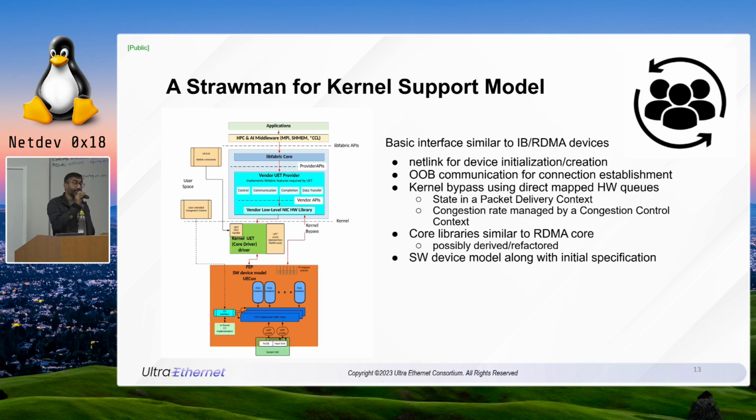Like any other RDMA device, the green driver is your resource manager. It does all of the initialization, sets up the queues, gets going. And the direct data path is a kernel bypass path. The current project, which we also can't share for the same reasons that Uri mentioned, has a software implementation of a device. There's a device model and a driver that comes as part of the package.